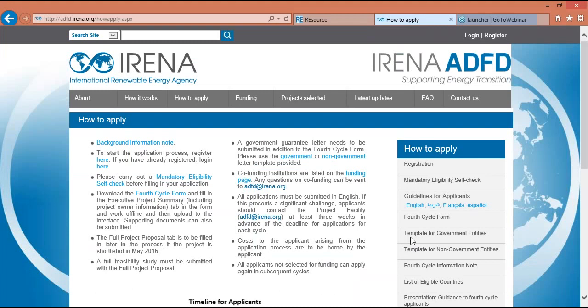But we also make it very clear to applicants that please don't spend time and money on full feasibility studies on the promise that you're going to get funding from the Abu Dhabi Fund for Development without knowing for sure that you would be able to get it. The point is that we don't want you going down a route which then, at the end of it, you're not able to avail of this funding.